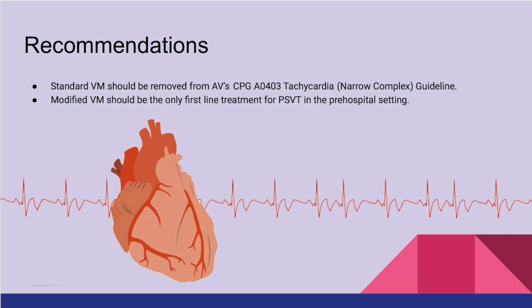Given the superiority of the modified technique in treating supraventricular tachycardia, the standard Valsalva manoeuvre should be removed from Ambulance Victoria's clinical practice guidelines. In saying that, there are still limitations that must be considered, such as the way that previous research had been conducted in a contained clinical environment. While the results indicate that the standard Valsalva manoeuvre is inferior to the modified Valsalva manoeuvre, one must be cautious in interpreting and generalizing the results to an on-road environment where the conditions are much different.